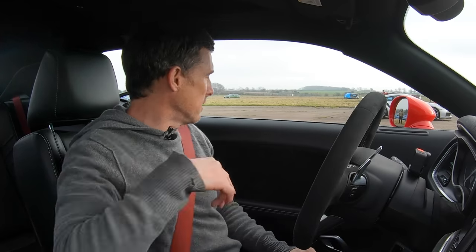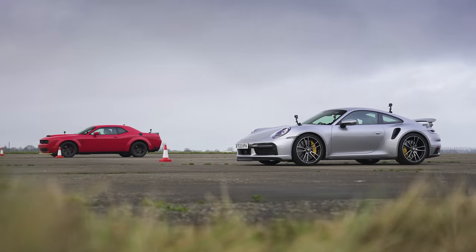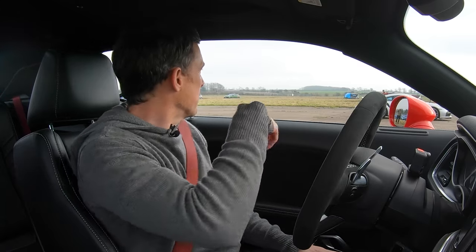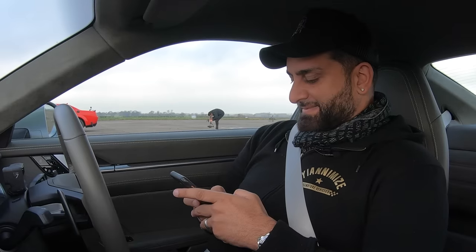And you might have noticed that I'm sat on the right side. Usually I'm on the left side in these drag races because it's a left-hand drive car, so we can see Yianni in my camera. There he is, probably on his phone.